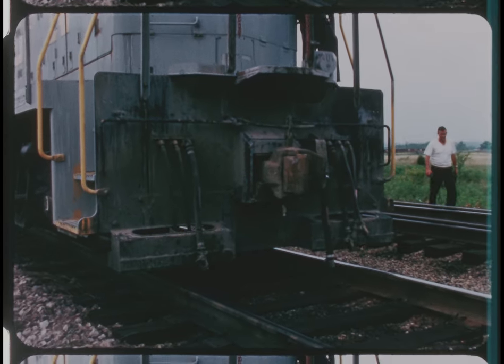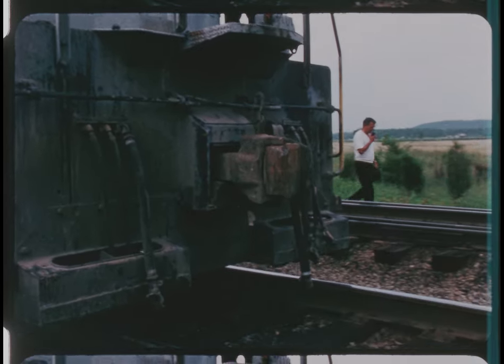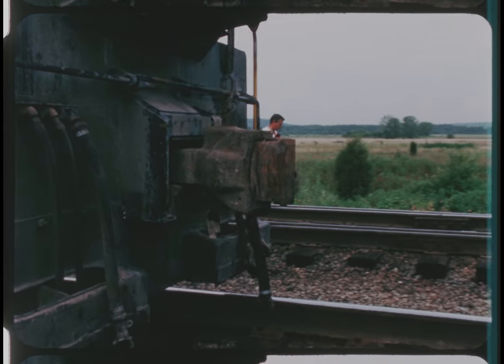Number 73 is getting ready to roll. Air hoses for the brakes are coupled up, and the brakes are tested.